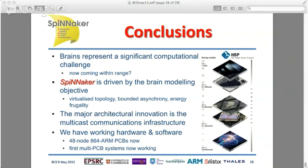So the kind of models we can run in real time, you can't run on a high-end supercomputer in real time, because the communications architecture on a high-end supercomputer is too heavyweight. You can't get the small packets around that you need. The major innovation in the machine is in the communications, and we've got working hardware and software, we have small models running, and those are going to scale up into the big machine over the next year.